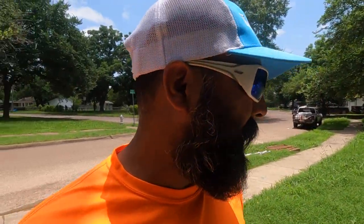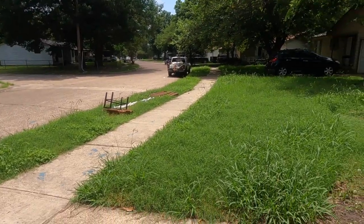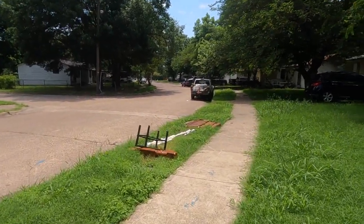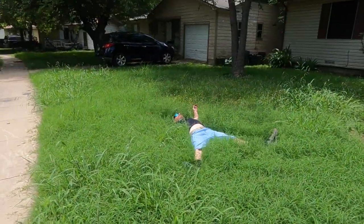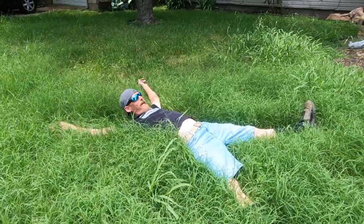We're gonna go ahead and clean this yard here. I'll show you guys what we're working with real quick. Looks like they got some stuff already put out here, but it's definitely gonna need a nice edge. We're gonna have to find the edge on this. So see, look at that. That should tell you how.